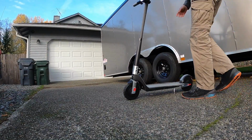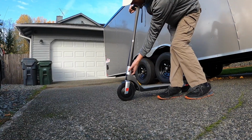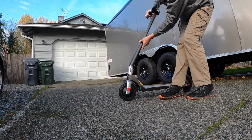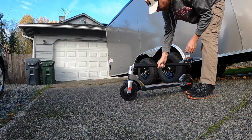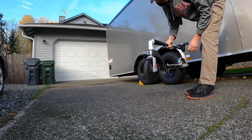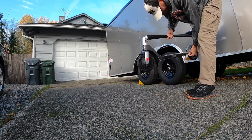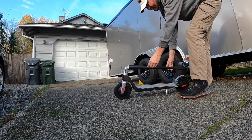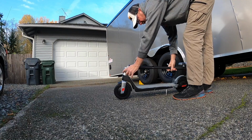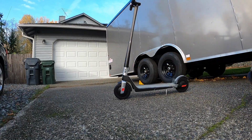Now, folding is very similar for travel. Let's kick up the kickstand. For the Unagi, push down on this lever and it locks both the steering and the handle for easy pickup. And to extend it, I still have the plastic wrapping on. To extend, again, just the opposite. 1 touch and it snaps right in.